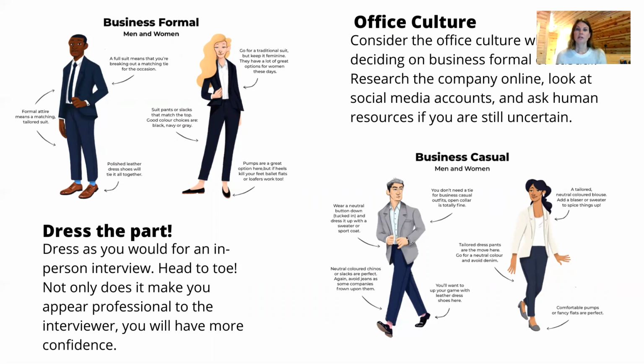If you're going in person, I wouldn't necessarily say that that's a rule, but going more simple, neutral solids is always a safe way to go. You do want to do some research of the company culture. There's business formal, there's business casual. You don't want to dress up too much and you don't want to dress down too much. If you're interviewing for a business job, they probably expect you to wear a suit.